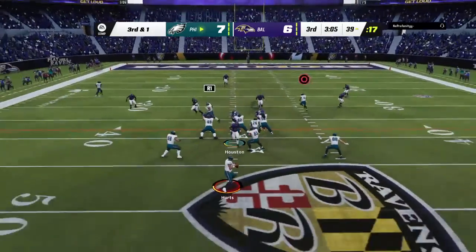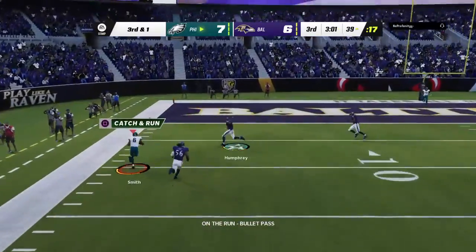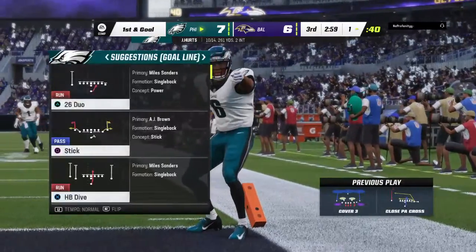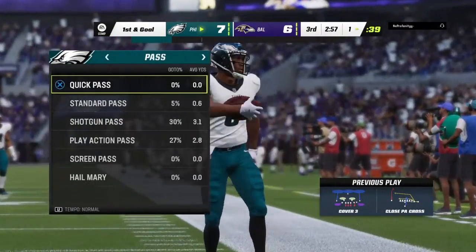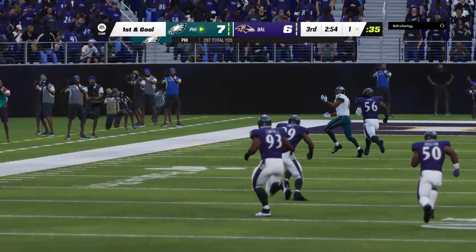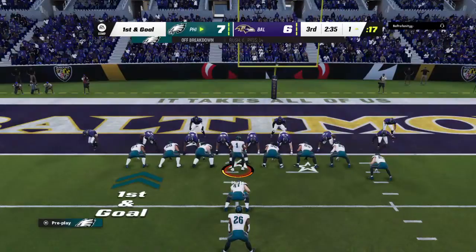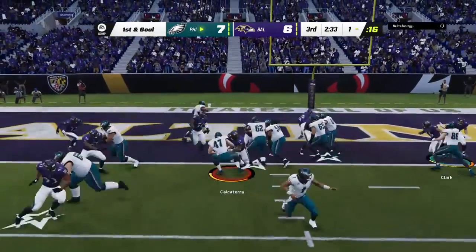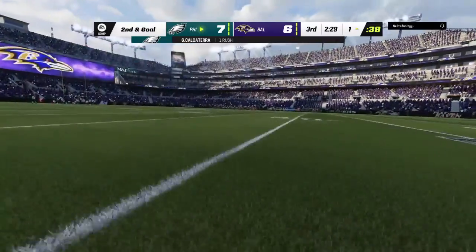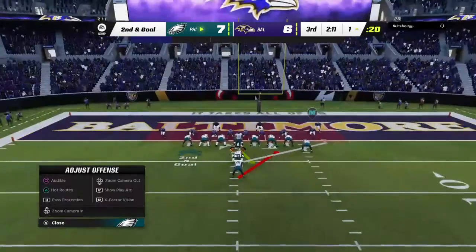They'll fake the give to Sanders, and now Hurts steps away. This is Smith with a grab. And he doesn't quite make it, taking it within an eyelash. Dropped at the 1. They're able to convert on 3rd down, and that sets up a 1st and goal. The carry here for the big tight end. Power on power, but he's not going to get in. Call it no gain, and it's going to be 2nd and goal.